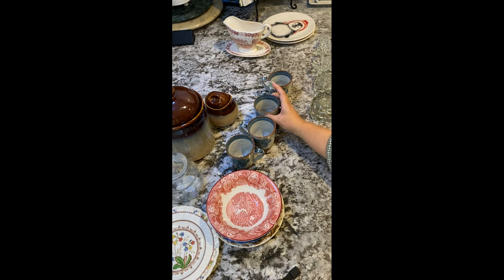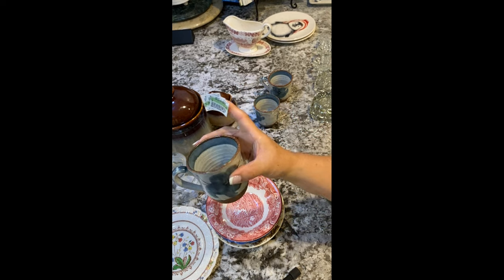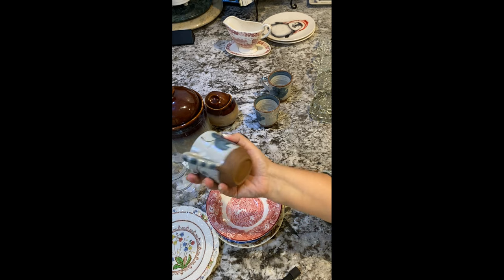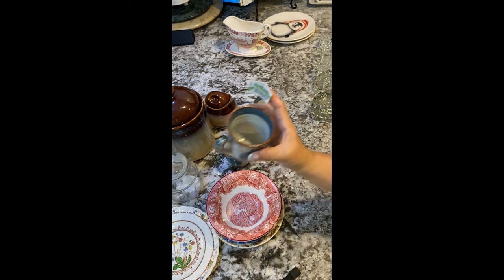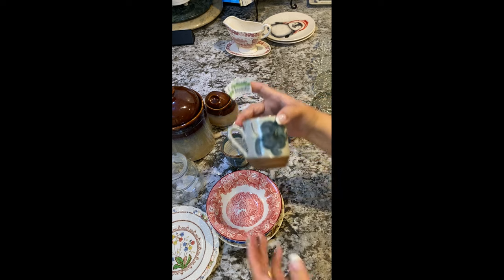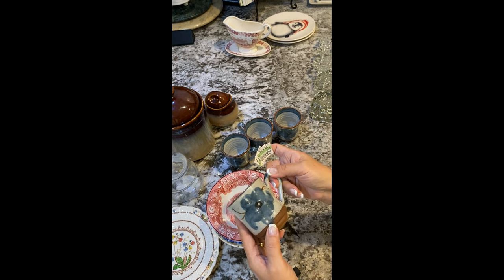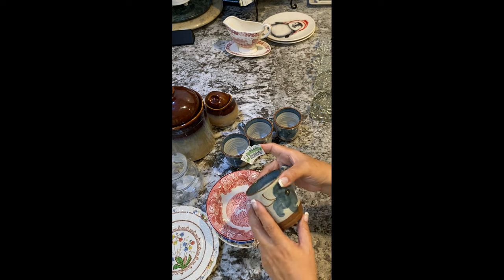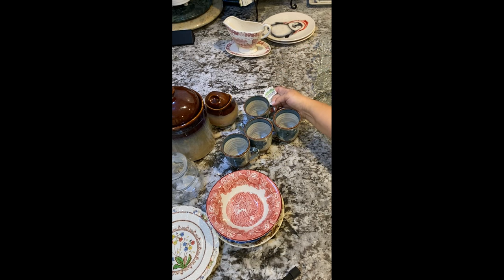Look, they look perfectly pristine. No chips, no dents, no cracks, nothing. They are pristine. Look at that. And they're so cool. They're not even super big, so if you don't want to drink a super amount of coffee, they're kind of petite, but they're really cool. So anyway, got those. And that was our trip to Salvation Army. Yeah, that was it. I mean, that was plenty, but yeah, we did good.